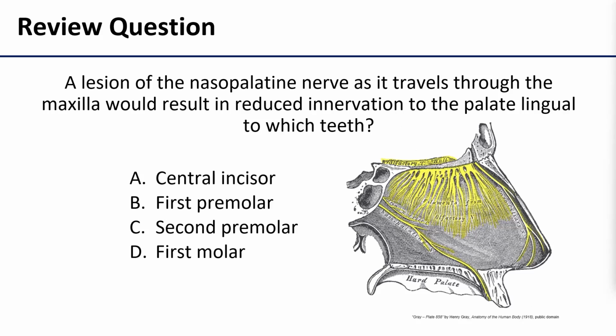Here's your review question. A lesion of the nasopalatine nerve as it travels through the maxilla would result in reduced innervation to the palate lingual to which teeth? So on the tongue side.